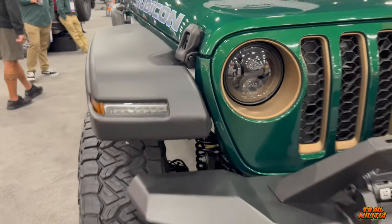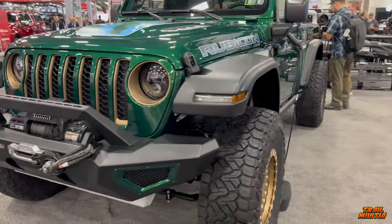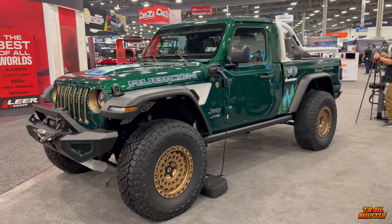Suspension's pretty stock. They didn't do much to it. It's got a Steer Smart tie rod, winches on it, bumper. But the body, the execution, that's really, really dope.